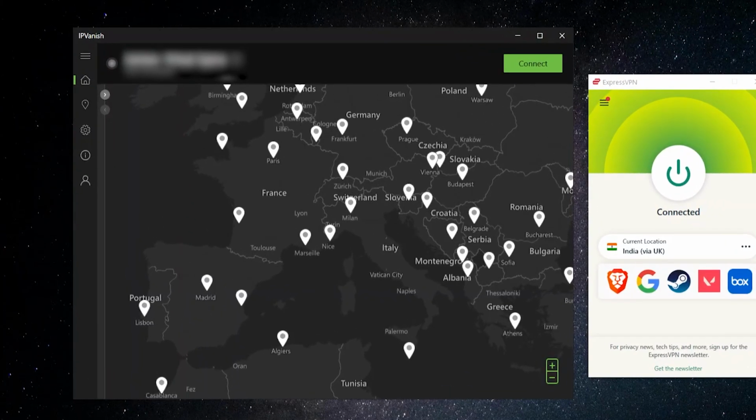IPVanish, on the other hand, I can't really tell for certain whether or not it has great speeds, because the test results when I was testing it were just not that consistent. Sometimes it showed great results and fast internet connections, but on the other hand, I also got some results where the speed drops were higher than the 40% benchmark. Maybe they were just having issues with their servers when I was testing this, so I can't say for certain whether or not you yourself will get good results when you're using IPVanish.